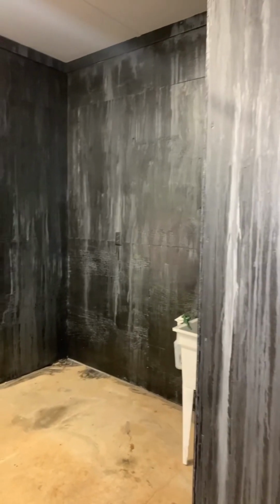Look at that door. Yes, Nia for the door. Nia helped us with the project as well. So it looks pretty. All right, let me finish giving you a little walkthrough.